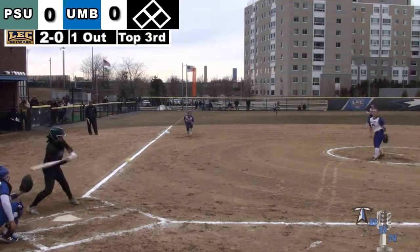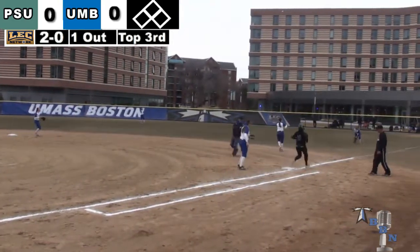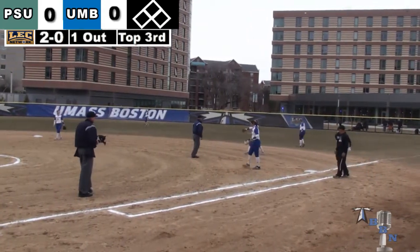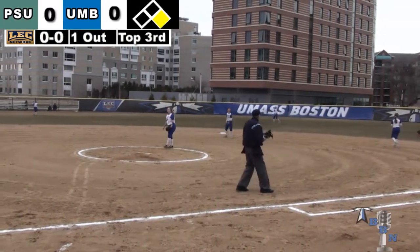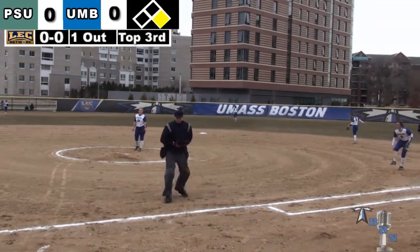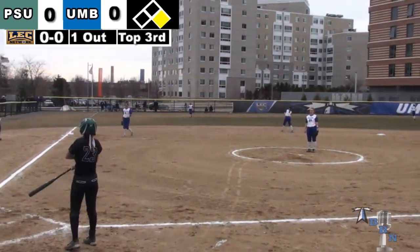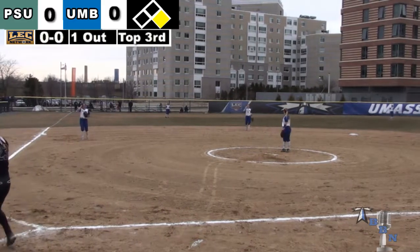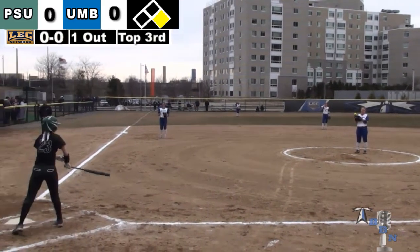So a 2-0 count here to Archambault. She's swinging on the play, and it just goes off the glove of Danahy. And that's going to be a single for Archambault. And that will be a base hit for Lauren Archambault, her first of the day, and that'll bring up the top of the order. Deb Morrill at the plate with Archambault on first and 1 out. 23, Deborah Morrill.